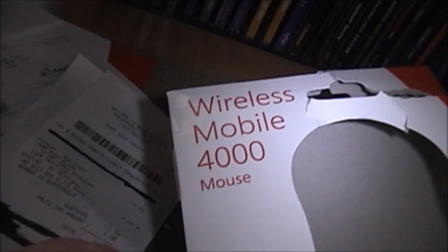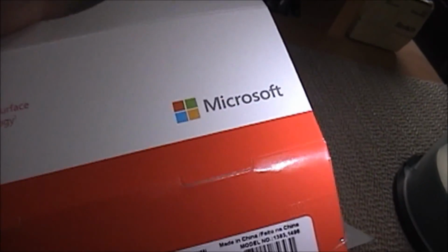So yeah, this was just a review of the wireless mobile mouse 4000 series by Microsoft.